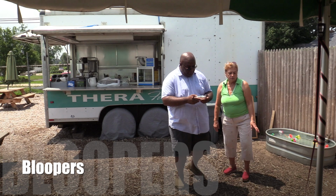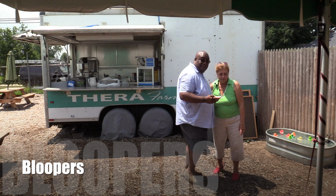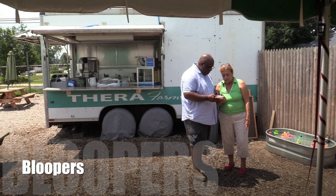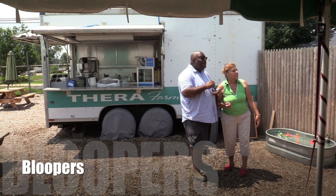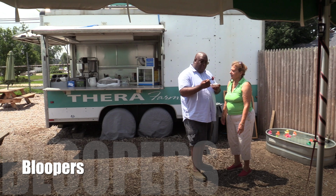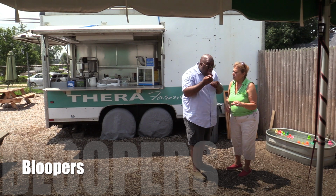Let's try the beets. Okay, so what is this called? In Greece, pajaria. Beets. I'm not saying it right. It's a different language. I see regular traditional red beets with stems. The stems are good. What's the stems from? The beets, of course.